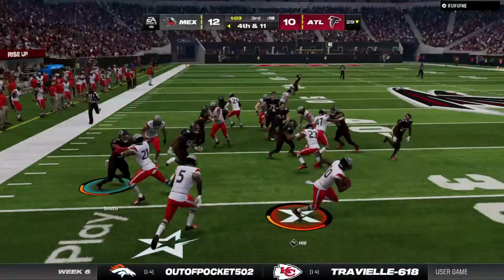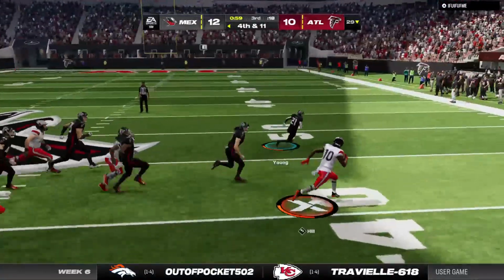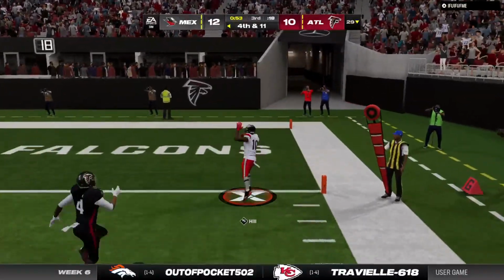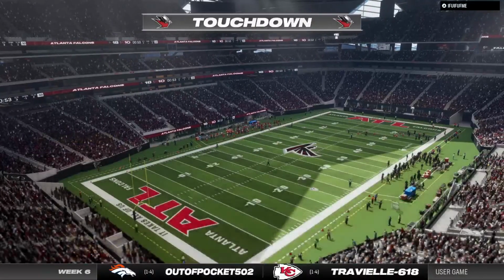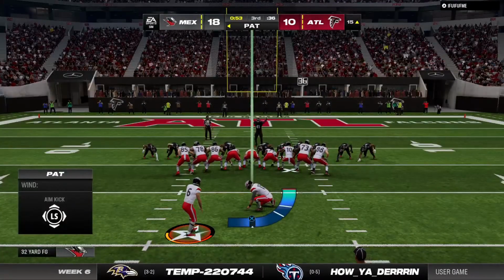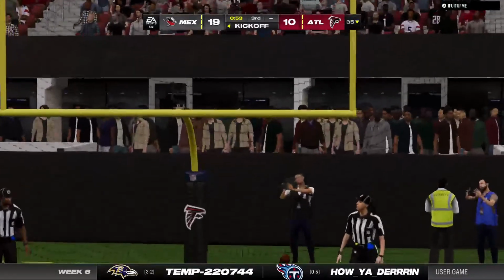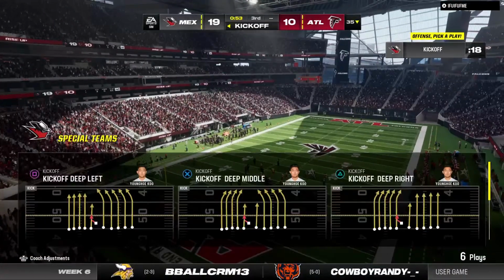Here's Hill on the return. And there he goes again. Touchdown! An impressive punt return of 76 yards. And the Desperados will add on to their lead here in the final minute of the 3rd. 3rd time's the charm on the extra point as he gets this one to go. And that makes this a 9-point game.